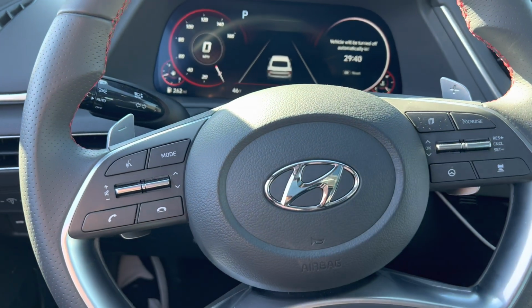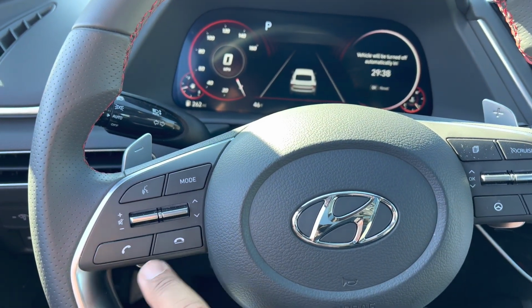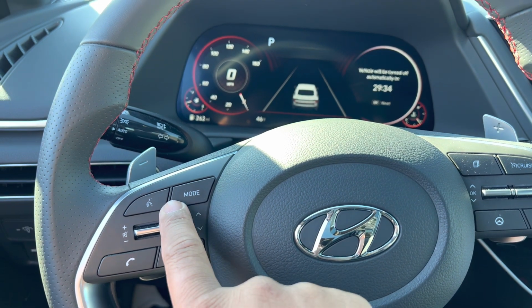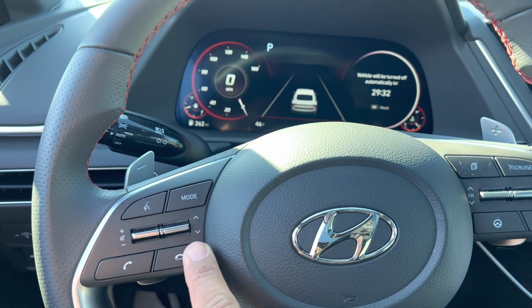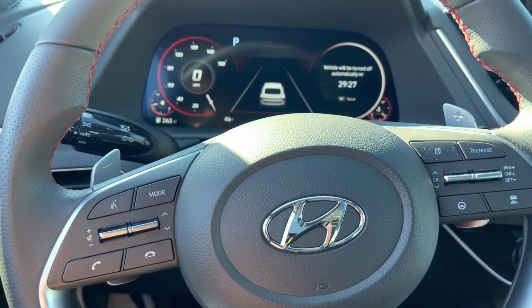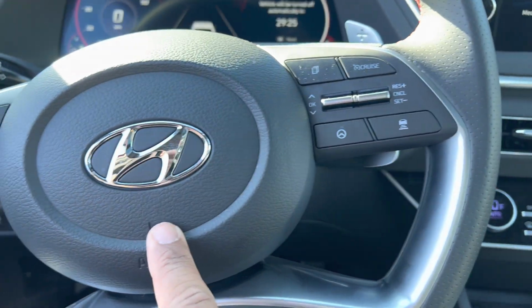Steering wheel is pretty straightforward. You have your voice commands and your phone and stuff over here. Volume buttons right here. We have your track skip. You have to push down to go to the next track, and you push up to go back a track. I think it's backwards for me, from how I feel it should be. Moving on. Logo in the middle.